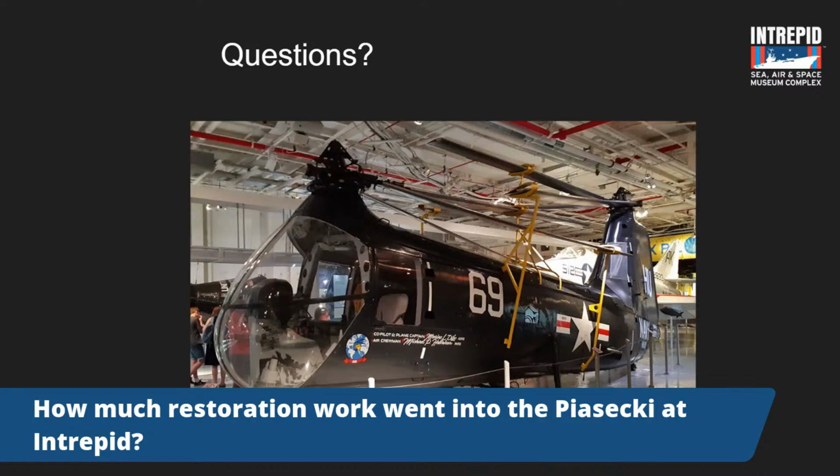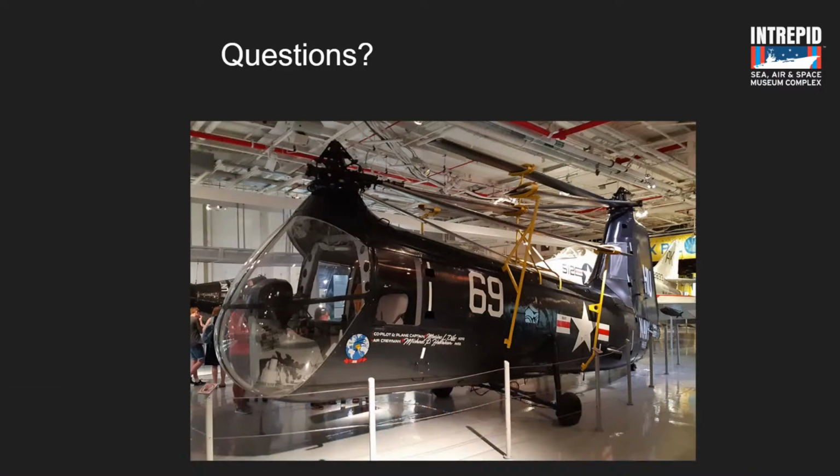We did put some preservative in the engine. We don't run the engine, of course, but most of the external was just easy to clean. A little bit of bead blasting went on, coat of primer, coat of paint, markings, and of course all those all important plastic pieces. It was remarkably one of the easiest restoration jobs since I've been at Intrepid. I wish more things would come to us in this good a shape.